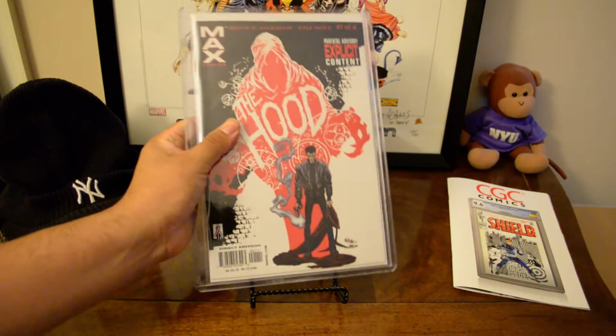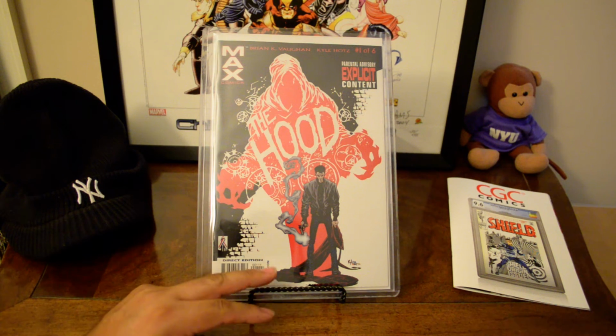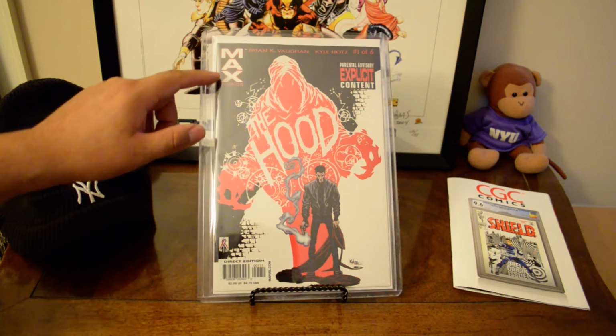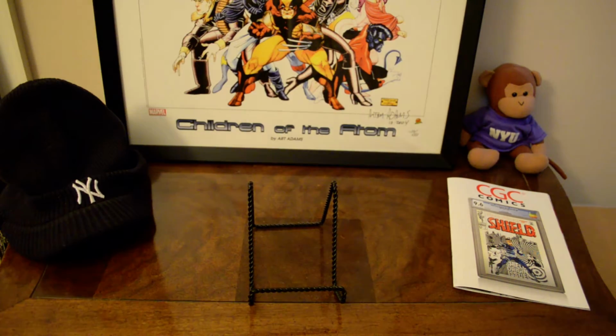I've been collecting this for a long time, seeing these in the wild. There's Hood #1, first appearance of the Hood. You don't see this many 9.8s of this. So this is a hard book to find. This is from the Max title run of Marvel. So want to see what happens with that.